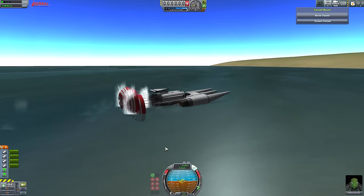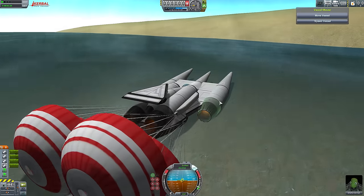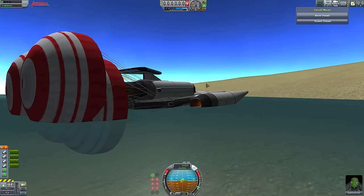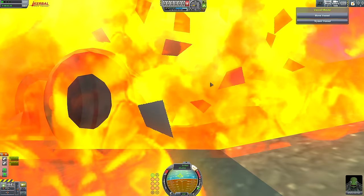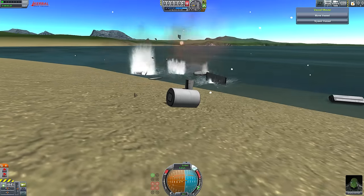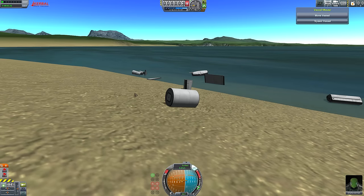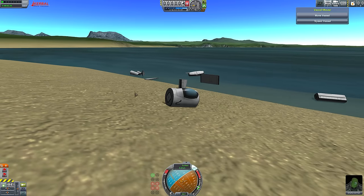Oh, yeah! I perfectly landed it. Oh, God. Please slow me down. Slow me down! This has no wheels! It has no wheels! Note to self, boats don't work on land, apparently.